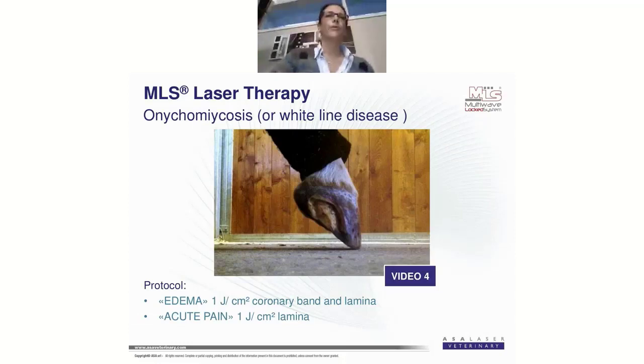Another case for the hoof was a case of white line disease. In this case, I had to do a big job with the farrier. After this job, the horse was really very lame because he had to go very near to the sensitive part of the hoof. So I treated him for acute pain on the lamina and edema on the coronary band and lamina. I will show you the treatment.